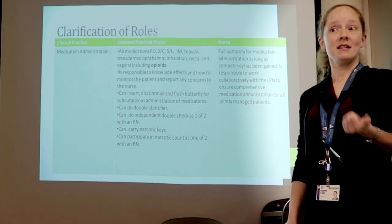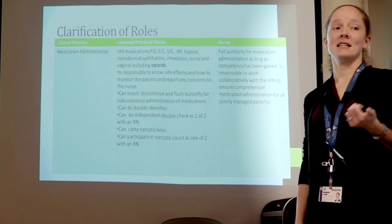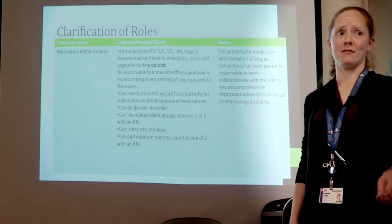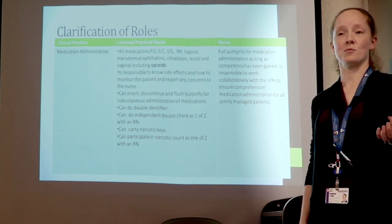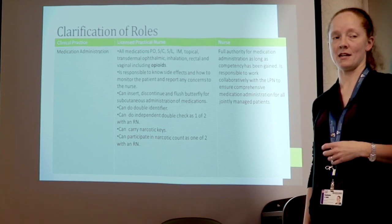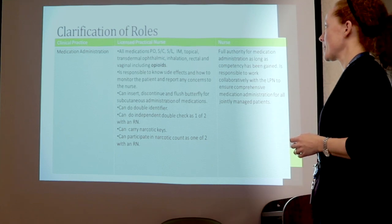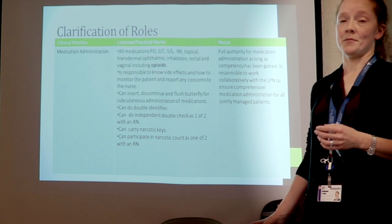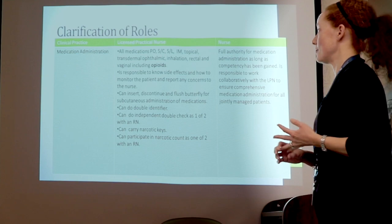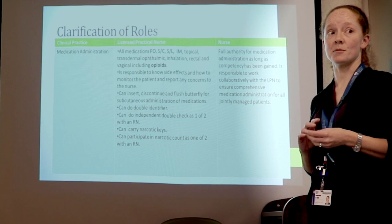Medication administration: they can administer all medications except for IV medications, and it really is IVs with additives. So they could give NS, D5, D5-half NS, Ringer's lactate, but as soon as you put that 20 megs of KCl in that bag, it's an additive and they can't give it anymore. They couldn't give Pantaloc IV, they can't give an antibiotic IV. They can give opioids though. They're responsible for knowing the side effects of these medications when they give them and what they should be looking out for. They can insert butterflies as subcutaneous needles.